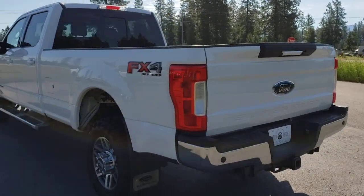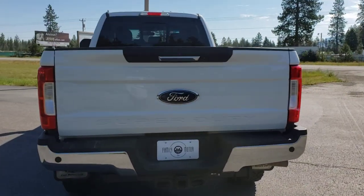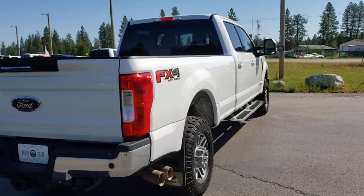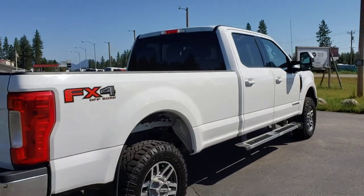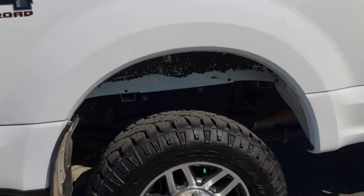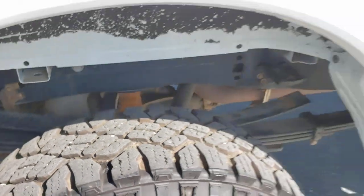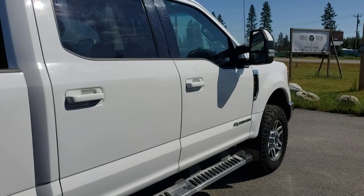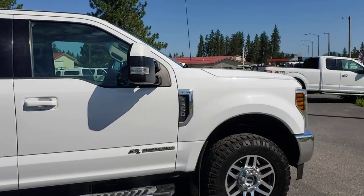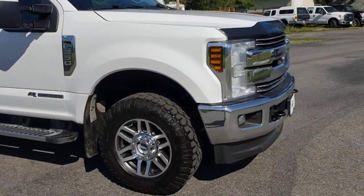This one's quite a bit nicer because it's a Lariat, so you get the leather seating and a bunch of other optional features as opposed to a standard work truck. Your CrewCab long box is nice if you're hauling a lot of stuff. It does have almost new Goodyear Wrangler tires on it, and yeah, it is just a really good looking truck. It's got color match mirrors. It's got a nice set of factory wheels.